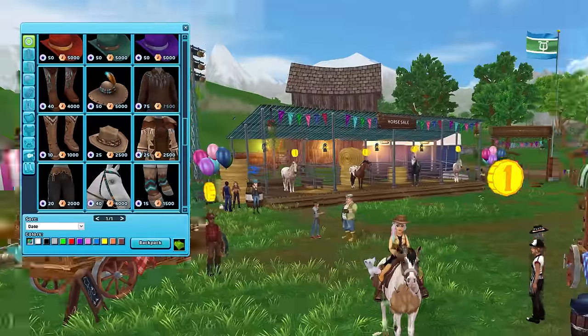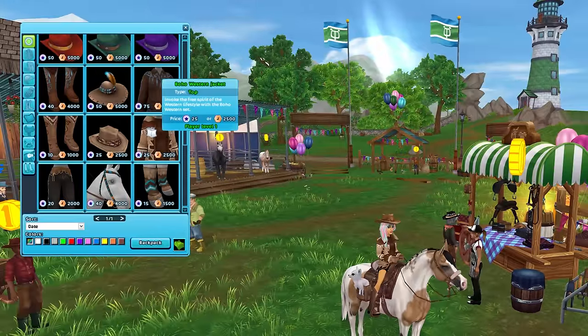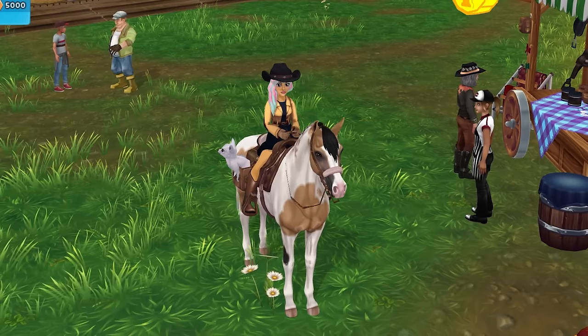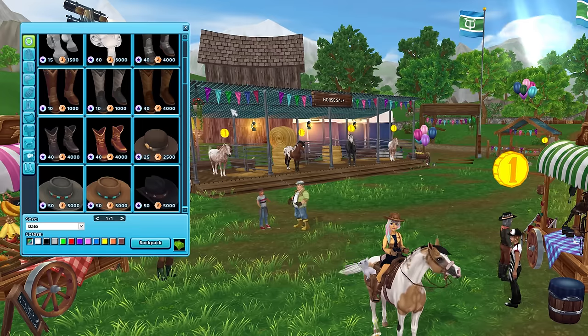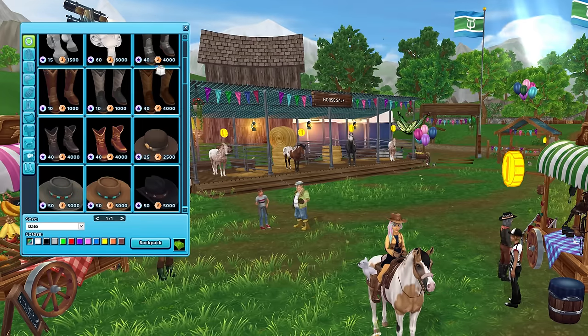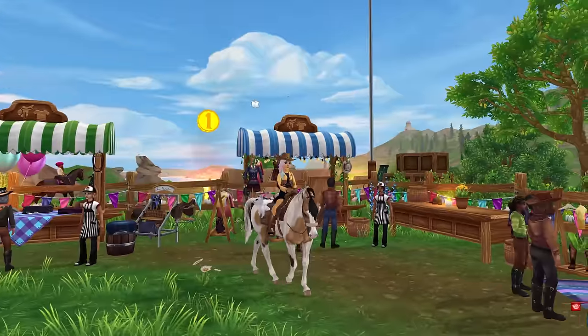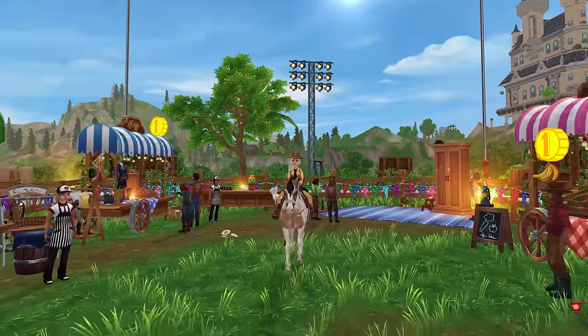This jacket right here is 2,500 Jorvik shillings. I've definitely had my eye on this set. I know this is at StarShine Ranch. Oh, this hat goes perfect with my outfit. I wish I could buy it, but I'm definitely running out of storage space. I cannot buy anything until they do their new storage wardrobe update. So I am eagerly waiting for that.